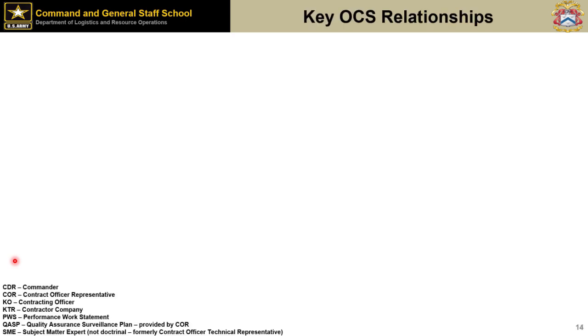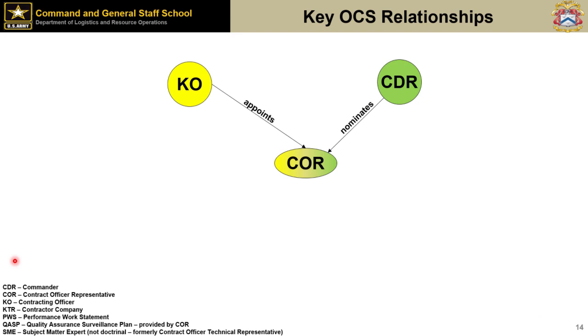So, some key relationships. This is a slide we built a while back, and students really like it. The COR is your center of gravity. They're the ones doing this for you, kind of like the platoon leader or commander for this, if you will, just as a linkage to something you were already aware of. The commander nominates the COR, somebody who can handle it. You've done some readings on how to select a COR and what's the right person. The KO appoints them, because the appointment is the authority. The commander doesn't have any authority to give to the COR, only the KO does. Yet the COR works for both. The COR reports to the KO for this, and to the commander on how the mission is going.